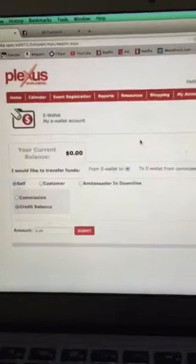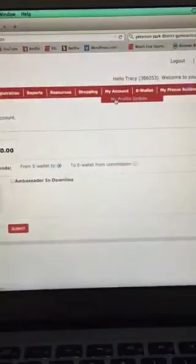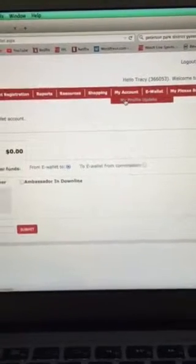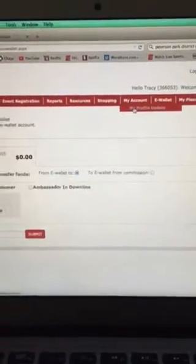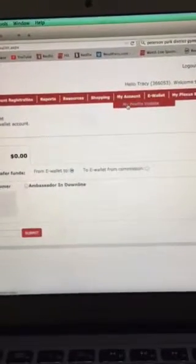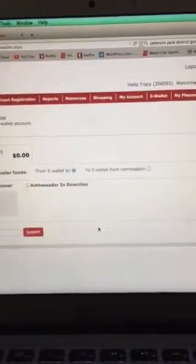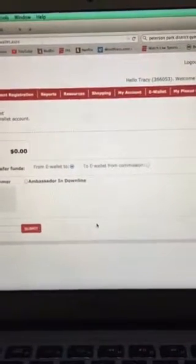And if you ever want to know how much is left in your credit balance, you go to My Account, and then you go to My Profile Update. I'm not going to click on that, for the sake of my personal information, but if you hit My Profile Update, your credit balance will be about halfway down the screen below your credit card information. That'll be the remainder of what's left in your credit balance.